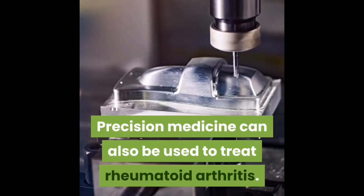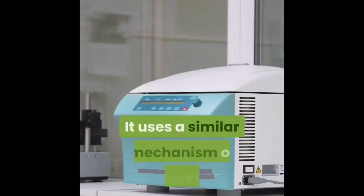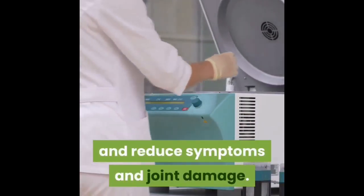Precision medicine can also be used to treat rheumatoid arthritis. It uses a similar mechanism of attacking the disease's vulnerable genes to weaken it and reduce symptoms and joint damage.